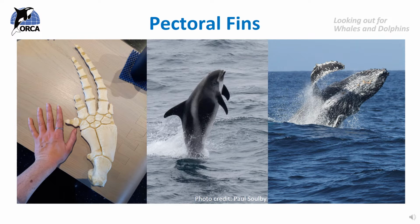When the ancestors of the whales walked on land, they used 4 legs to do so. As we saw in the first lesson, over millions of years, those front legs turned into fins that we call pectoral fins. This adaptation from front limbs with finger bones to pectoral fins helps the whales and dolphins to steer themselves better in the water.